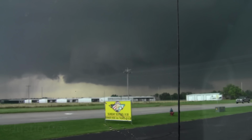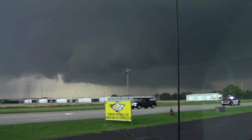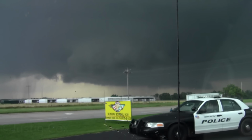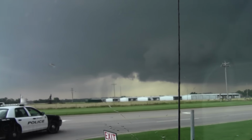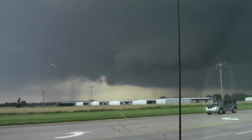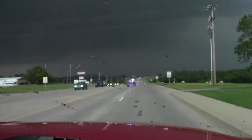Hey, Kyle, that number wouldn't go through. I just had a brief touchdown about 2 minutes ago on this Newcastle storm. Okay, hang on, we'll get you on the air. So again, this is going to be right along northwest as Route 37, and this will eventually cross over the Canadian River, and this is going to barely make it.